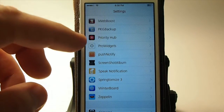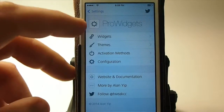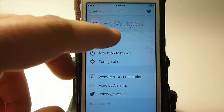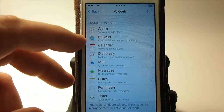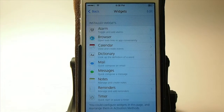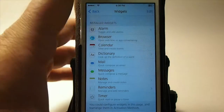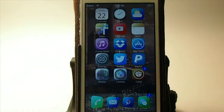Like I said, it comes with several pre-installed for Pro Widgets right here. You can see what they are. Alarm, if you want to set a widget for an alarm to open up your browser, that would be a good one to have. Several different ones there, guys. Check it out. It's $2.99.